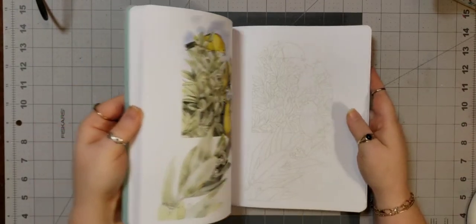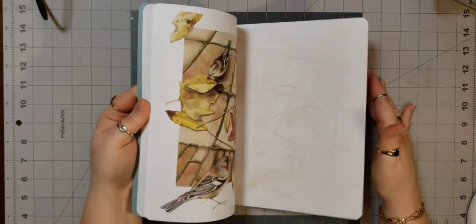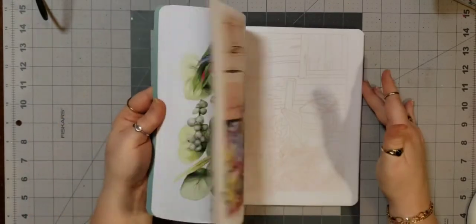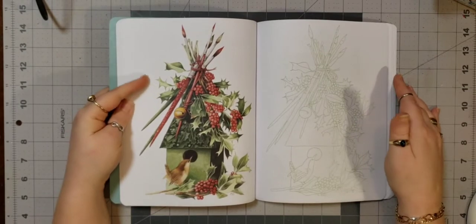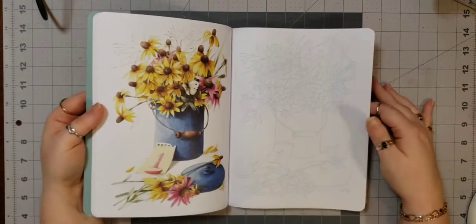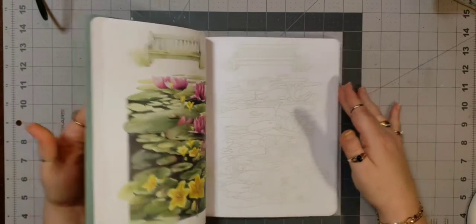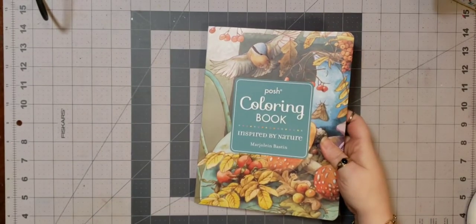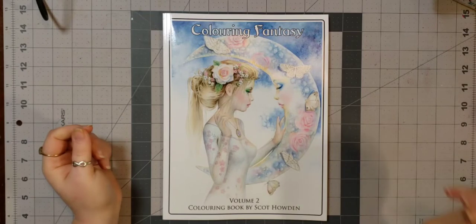I liked, there were several pictures in here that I noticed that had art referencing things to it. Of course, I can't flip to none of those. Like this with the paint brushes. So that was something else. I like the nature part of it, but that appealed to me also, to have some of the pictures with some of the artsy stuff in it. So there's that one, the Posh Coloring Book. I think I might get another one of the Posh books, but this is definitely the one I wanted the most.